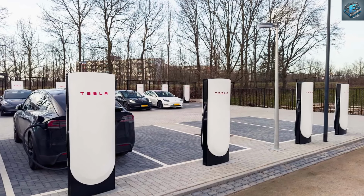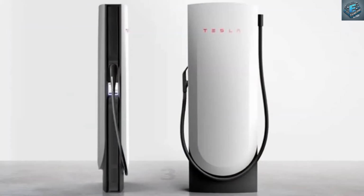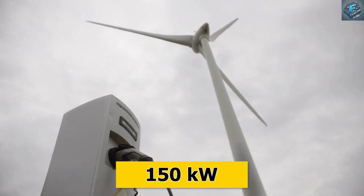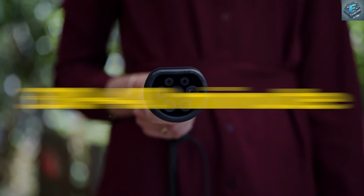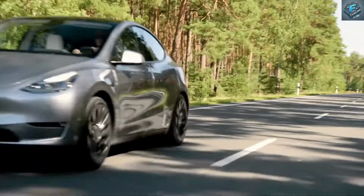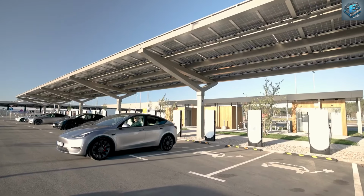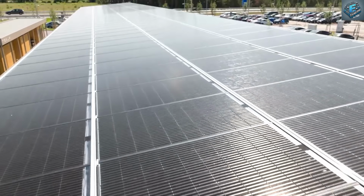The Model Y Juniper is expected to be compatible with Tesla's V4 Superchargers, capable of delivering up to 350 kW of power. For comparison, many public fast chargers max out at 150 kW, meaning they can take 30 to 40 minutes to reach an 80% charge. The Juniper's V4 Supercharger compatibility could allow it to recharge to nearly full capacity in just about 15 minutes, significantly cutting down charging times and making EVs a more practical choice for long-distance travel.